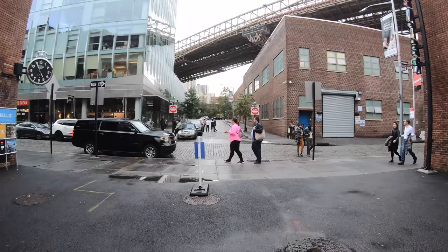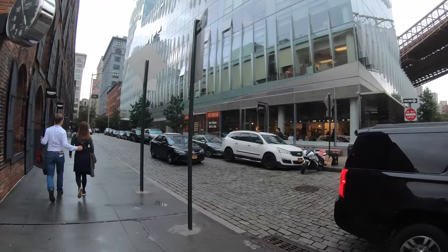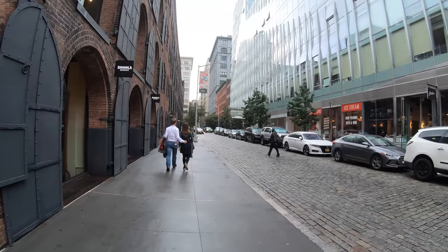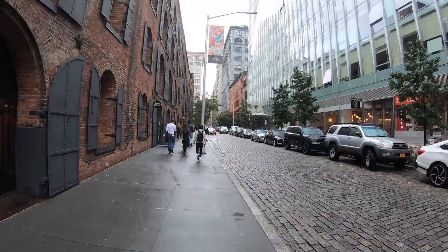So this is Water Street. Brooklyn Bridge is to my right. And I'm going to continue walking over here. This street is lined with Belgian blocks, keeping with the historical nature of Dumbo. There used to be a lot of freight railroads that came here to pick up supplies all the way from the coastline.